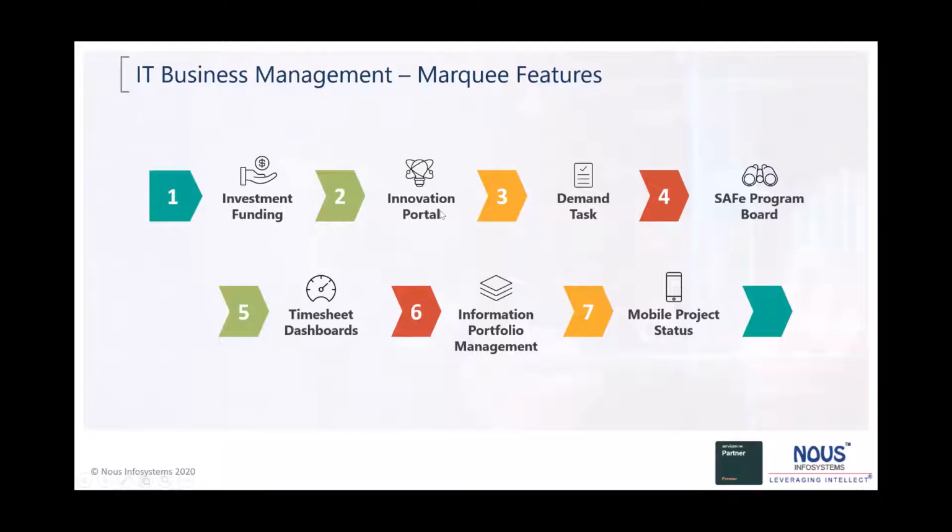Innovation portal, or the earlier known idea portal, that's available for incorporating any of the ideas that are coming in. Demand task management, that's another key feature, so you can define templatized tasks for managing the demands. Scaled program board gives you the ability to manage your programs using the scaled agile framework, and taking it to the next level, be able to manage your timesheets using the dashboards, portfolio management, as well as the mobile project status. We'll swing over to the system and just take a look at it in just a minute.